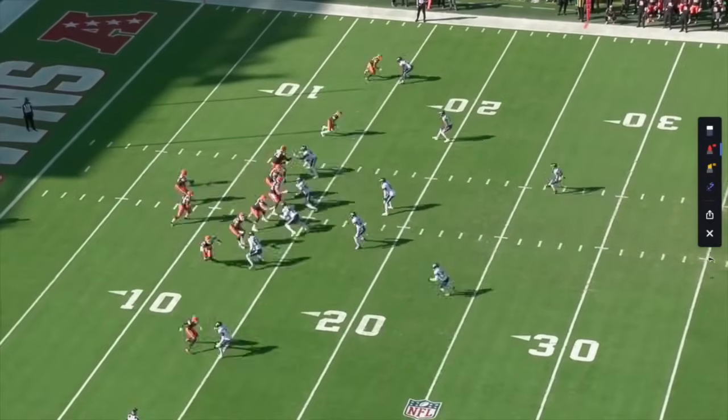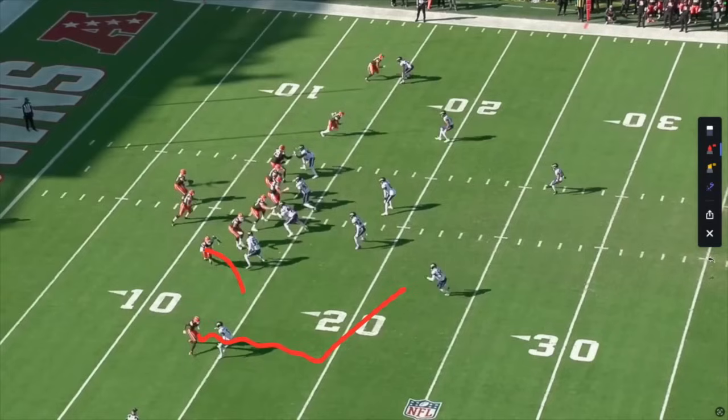Okay, we talked about this the other day. We talked about the combo play. We've talked a couple times about slant, flat, combo. If you watched my teaching tape the other day, go back and watch it again, or listen up here. So this route, what we really want is to read the flat defender over here.